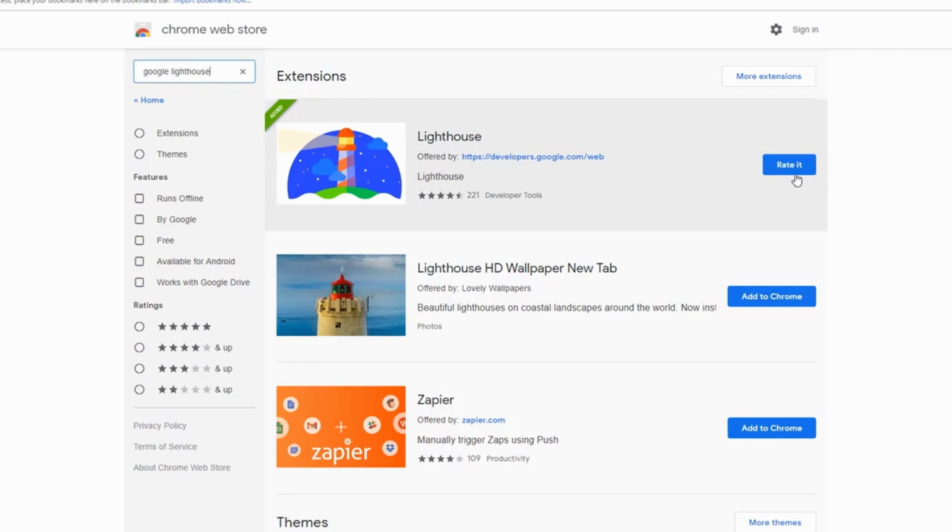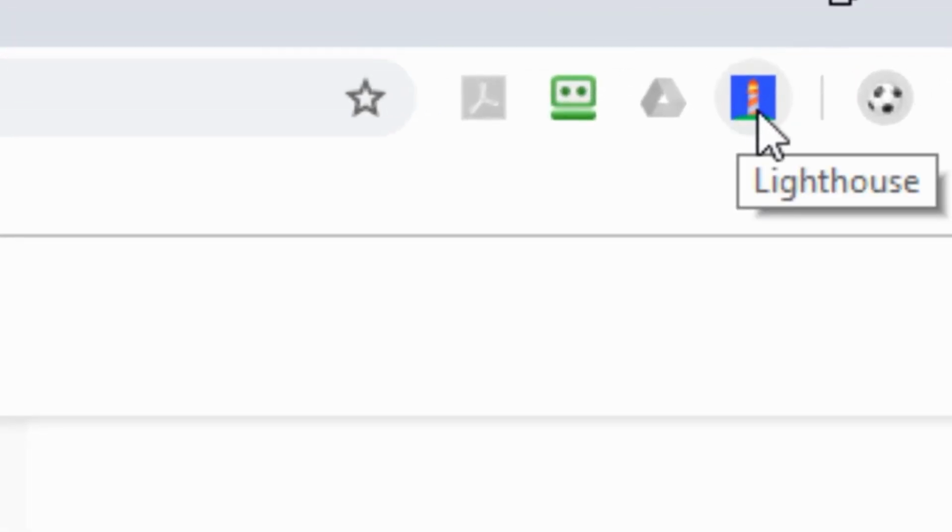So here it is, and it says rate it on mine because I've already installed it. Usually it'll have a little button that says Add to Chrome, and you click, and then it asks you for permission, and you add that extension to Chrome. Then it'll show up as this tiny little icon up here at the top right. See how I have that installed, and that means it's an extension on my browser.